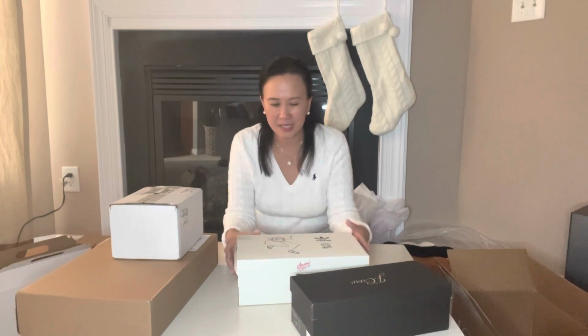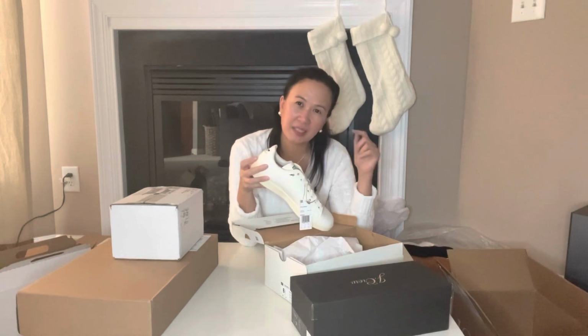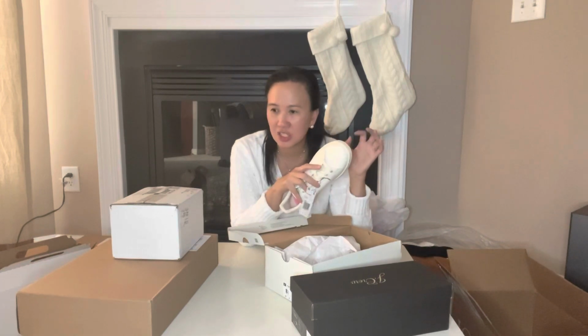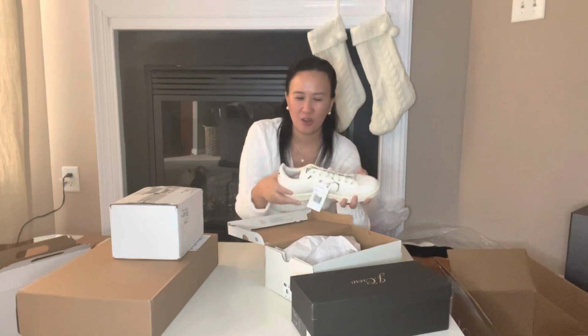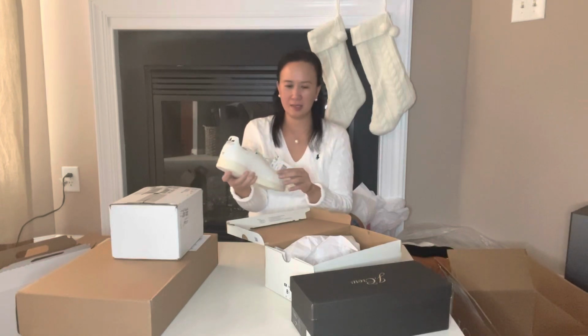One more thing I want to show you. This is not my shoes. My husband bought it for my son. Stan Smith, just so cute that I have to show you. He's in college right now, but he'll be back during Christmas break. He stepped on a chestnut. It poked right through, and so my husband bought him another Stan Smith.